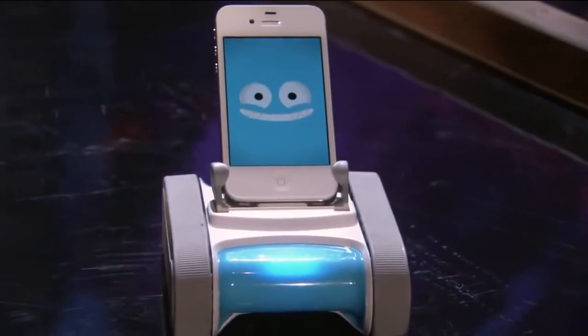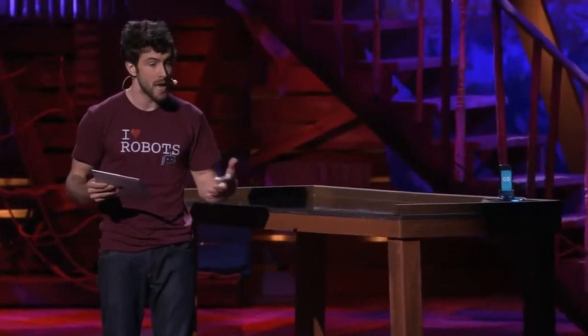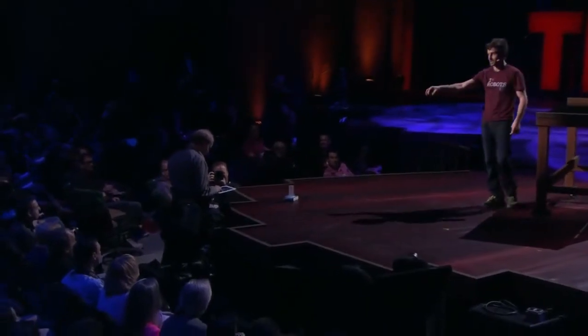But the most important thing about Romo is that we wanted to create something that was literally completely intuitive. You do not have to teach someone how to drive Romo. In fact, who would like to drive a robot? Okay, awesome. Here you go. Thank you, Scott.